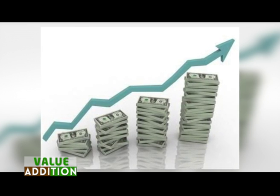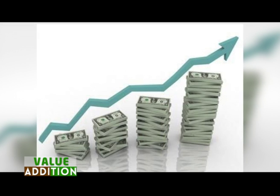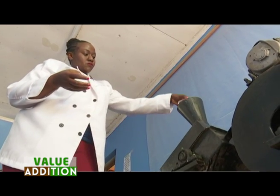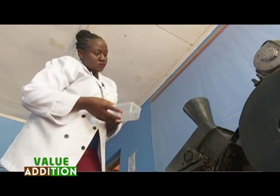When you're young, as I was when I started, well, I'm not old yet. You just start, just try out something. It might work out. Don't overthink about it. I started this with only 9,000 shillings. That is how much it cost me to do my first batch of nuts. That was all. And the 9,000 has grown into this.